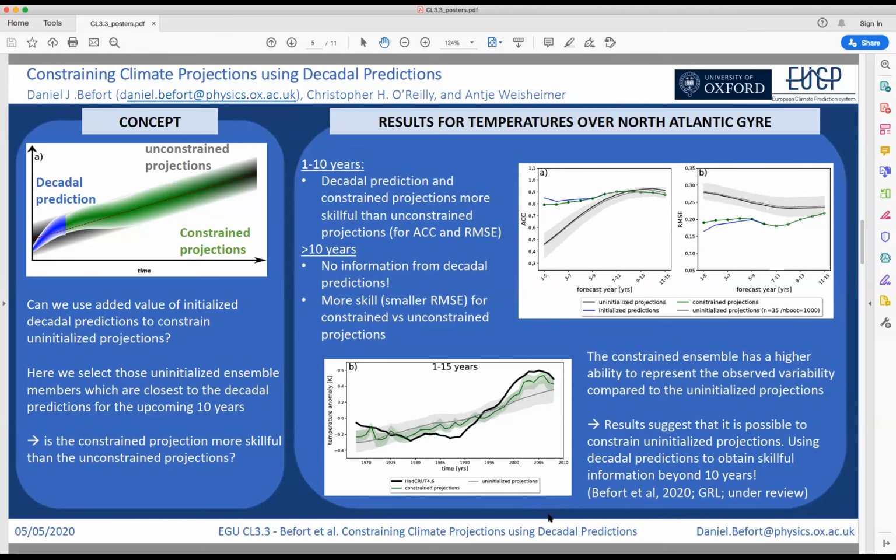So if you look on the top right plot on the right-hand side, this is the root mean square error over lead time. And the gray line, this is for the uninitialized projections. And for the blue line, this is for the decadal prediction. And as you can see, for the first 10 years, the decadal prediction has a lower error than the uninitialized projection. So it has some added value.